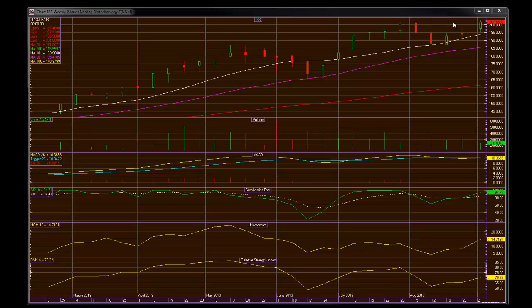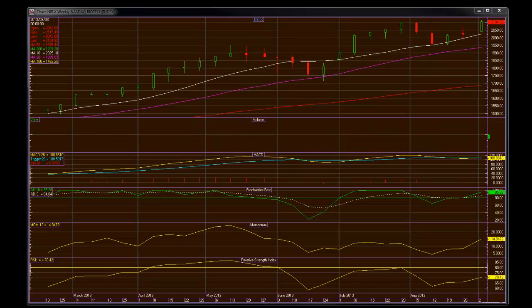The problem short term with this ETF, and once again, the NBIX, this is the NASDAQ Biotech, outside of it, it's called the NBI.X. They both look identical. The ETF runs right along with it, but nonetheless, they're both extremely overbought.